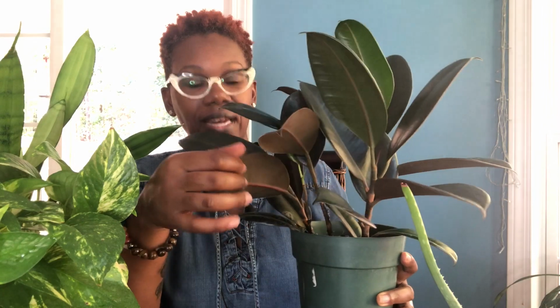Because as you see, naturally they are a waxy leaf. So the neem oil is supposed to help with that. And it also helps, again, repel the dust and repel insects that like to call this house plant home. So I've only had this one, like I said, about 6 weeks, maybe 2 months, and I'm still learning the love language for this plant.